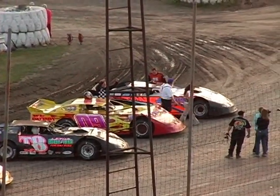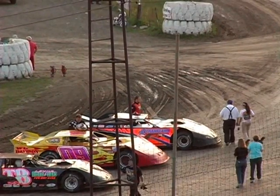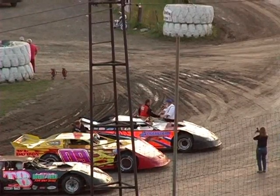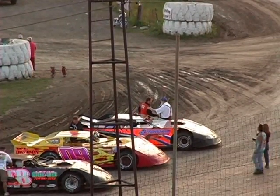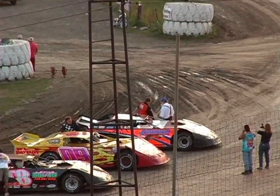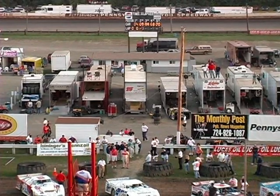And starting on the pole in the Franklin Racing Supply American Diecast number 4 Rocket Chevrolet Monte Carlo. He is out of Saxonburg, Pennsylvania. Your pole setter, it is Alex Ferree. Ask that you please rise to join us in the invocation this evening.